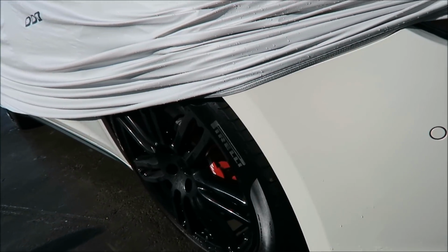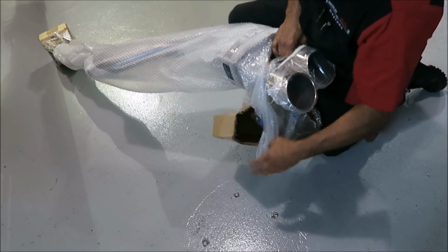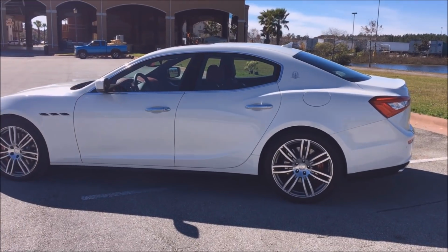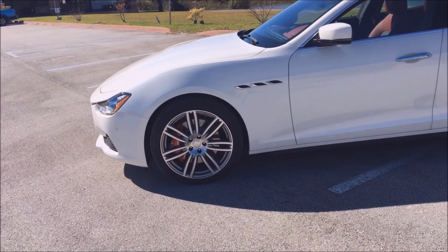So there's condensation, but if I go over here, hold it down, windows go down. No! This is the car, guys. This is the new Maserati Ghibli S.